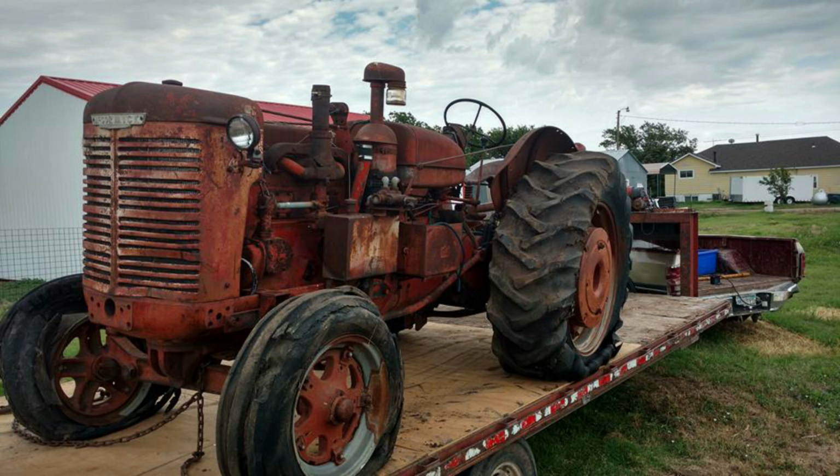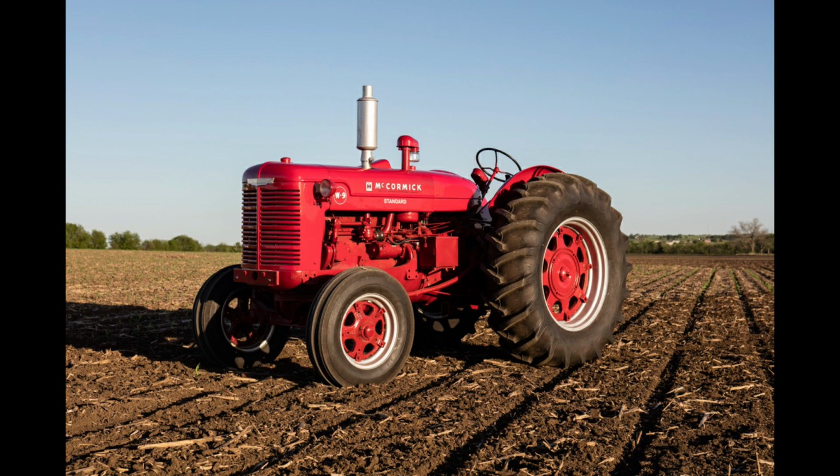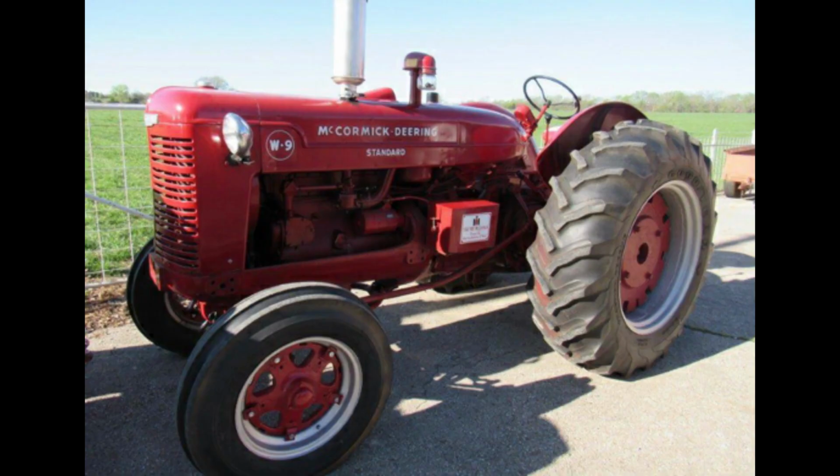The 9 Series tractors consisted of 6 models: W9, WD9, WR9, WDR9, I9, and ID9. The D models are diesel. The R is a rice model with larger fenders and a hand clutch to allow driving while standing. The I models were industrial with different gear ratios and a foot-operated throttle.